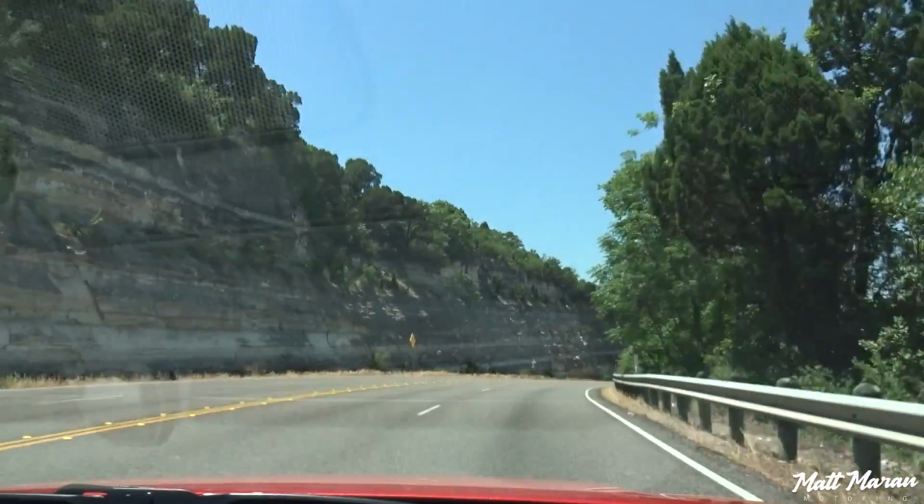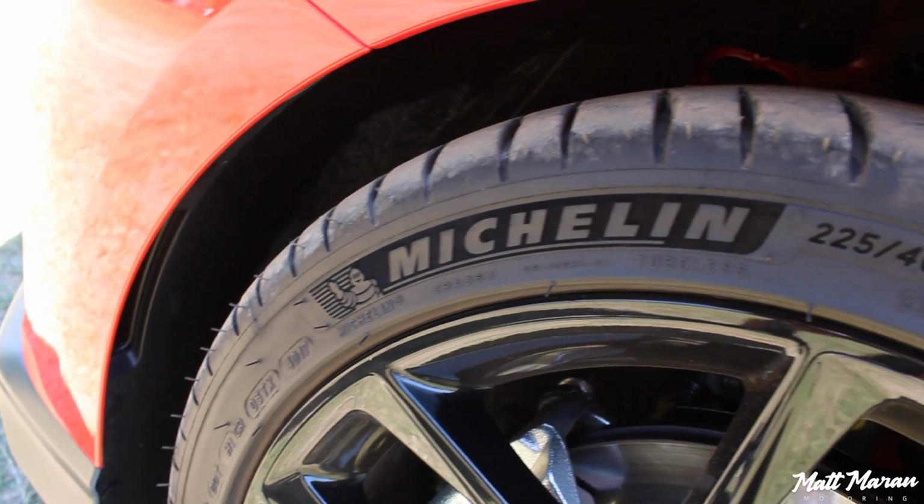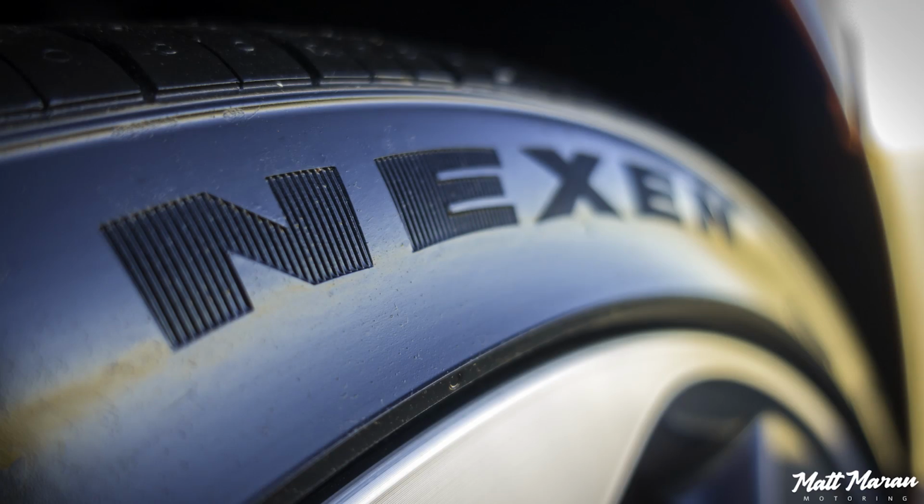But we're on some windy roads here. I did get to drive this a little bit earlier on some even tighter windy roads, and really the biggest thing that's impressive about this is these Michelin Pilot Sport 4s. The fact that they're on a car in the low $20,000 range is really impressive, and that makes all the difference here. And those only come on the manual transmission versions. Now if you really want those tires on an automatic, a dealer could help you out with that, but the automatics come with Nexen all-season tires.